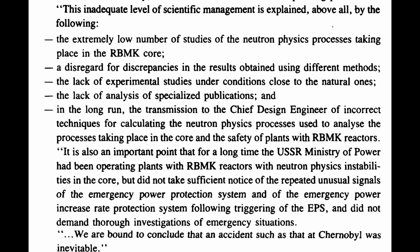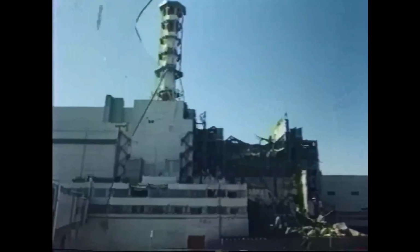It is also an important point that for a long time the USSR Ministry of Power had been operating plants with RBMK reactors with neutron physics instabilities in the core, but did not take sufficient notice of the repeated unusual signals of the emergency power protection system and of the emergency power increase rate protection system following triggering of the EPS, and did not demand thorough investigations of emergency situations. We are bound to conclude that an accident such as that at Chernobyl was inevitable." To Volkov, Chernobyl was basically a scientific failure.